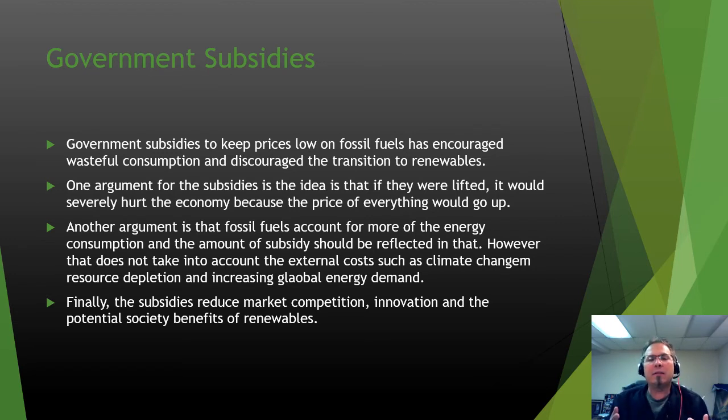And then finally, the subsidies reduce market competition, innovation, and the potential societal benefits of renewables. What does that mean? Well, you only have one option. We use fossil fuels. If you made it easier for the other types of energy sources to become available, both from a user standpoint and from an investment standpoint, the price of those would start to even out, meaning it wouldn't be as expensive to run things off of solar or wind because the playing field is level.